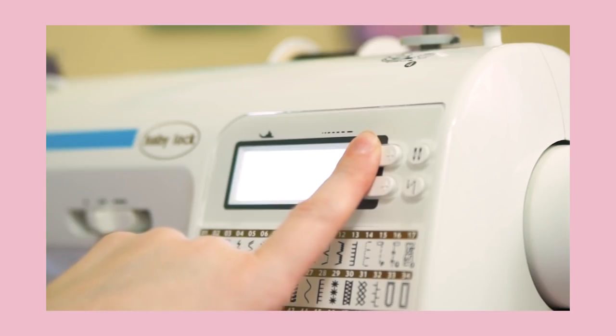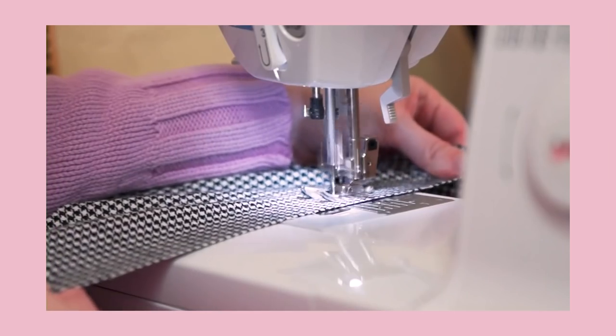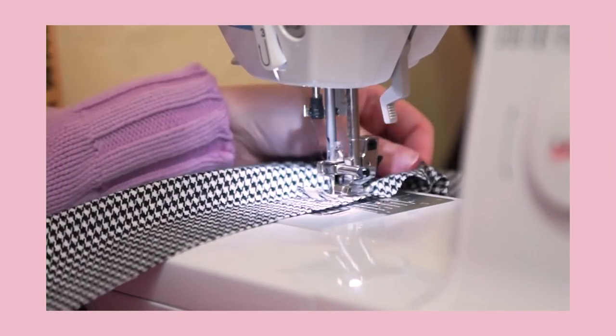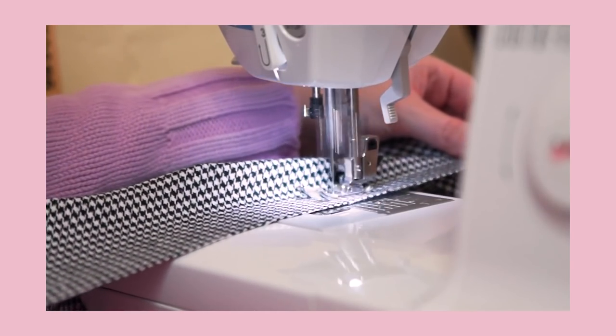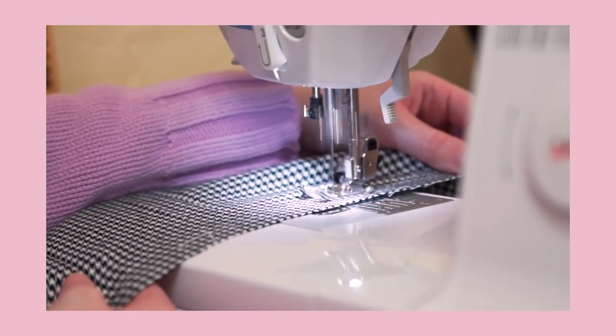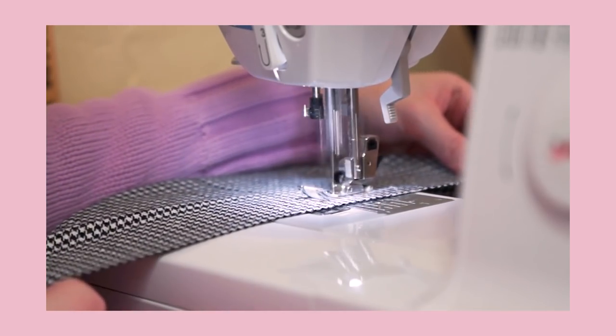But basically, I just set my machine to the smallest stitch length that actually works. To make a 1-inch fringe, I'll create a stitch line 1 inch from the edge of the fabric. The tight stitches will hold the yarns of the fabric in place so that it can't fray any further than this point. That way I can have a raw edge on what is actually a finished garment.